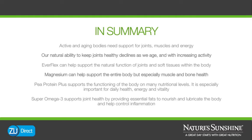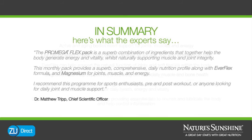Pea Protein Plus supports the functioning of the body on many nutritional levels, but is especially important for daily health, energy, and vitality. Super Omega 3 supports joint health by providing essential fats, not only to nourish and lubricate the body, but also helping to modulate normal inflammatory responses.